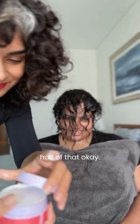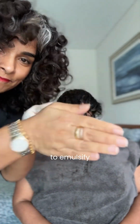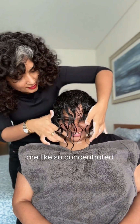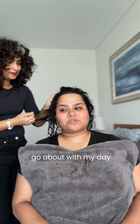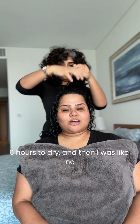I think I took too much. Half of that, okay? And then remember to emulsify. It expands. These hair products are so concentrated. You need to use less and then work it in your hair. Initially, I would just put product and go about with my day, but then I realized my hair used to take a good 5-6 hours to dry.